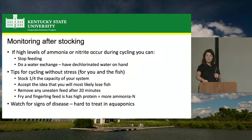You also need to mentally prepare yourself that you're gonna have some fish mortalities, because that's just the nature of aquaculture, especially after handling stress. You can remove any uneaten feed after 20 minutes. That'll prevent that feed from breaking down and adding to your ammonia and nitrite levels. And understand that fry and fingerling feed has a higher percent protein than the feed you would generally feed at grow out, right? So that means higher protein, more nitrogen, more ammonia.